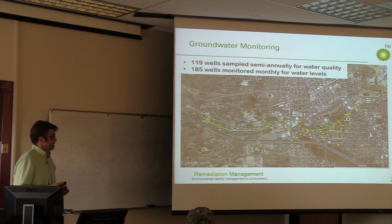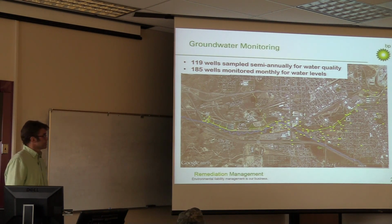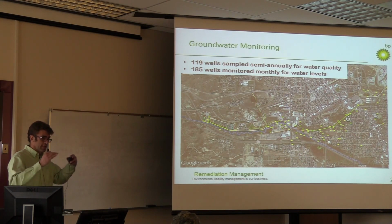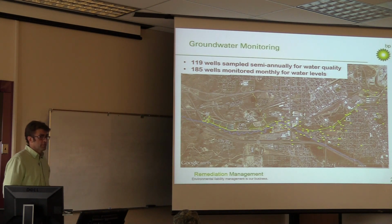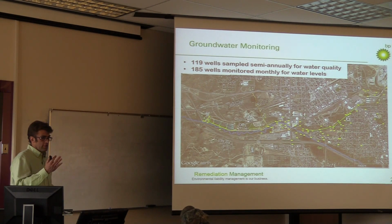So the first level of effectiveness, as I mentioned, is groundwater. Throughout the site, from one end to the other within the alluvial aquifer, there are many monitoring wells at different depths. Every month, these wells are measured for groundwater elevation, the depth to groundwater, and twice a year, 119 of those wells are sampled for chemistry. So that's nice. What do you do with that data? The groundwater levels, as I mentioned before, ensure that the groundwater capture system is operating at the proper elevation. The chemistry is an early warning system if conditions are changing.